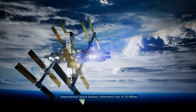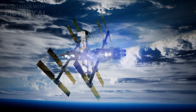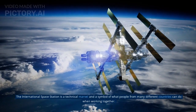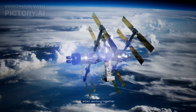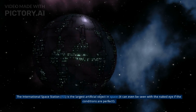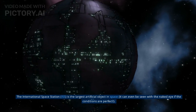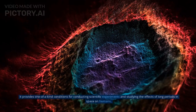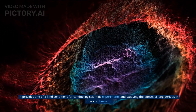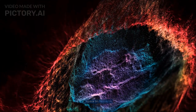9. International Space Station, estimated cost $150 billion. The International Space Station is a technical marvel and a symbol of what people from many different countries can do in working together. The International Space Station, ISS, is the largest artificial object in space. It can even be seen with the naked eye if the conditions are perfect. It provides one-of-a-kind conditions for conducting scientific experiments and studying the effects of long periods in space on humans.